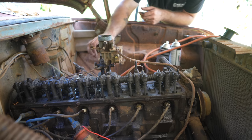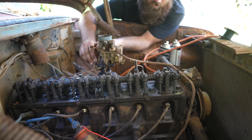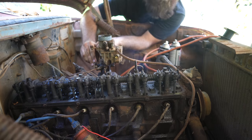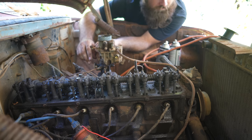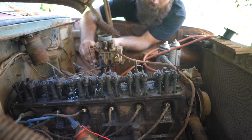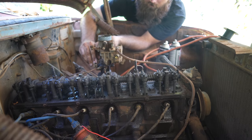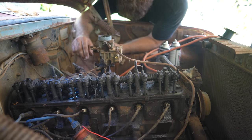Alright, let's try choke. Maybe it likes choke. That's not a bad idea. Well, we got fuel, so it should be doing its thing. You alright? Yep. Oh, yeah. Hey, that's starting to run. He likes choke. He likes half choke. It's going to be out of fuel very soon now. I think it needs actual fuel now.